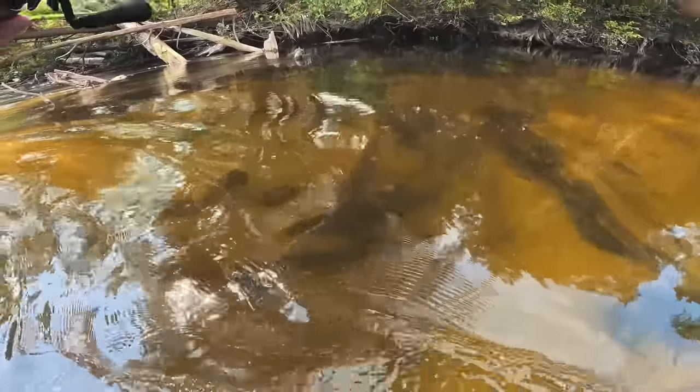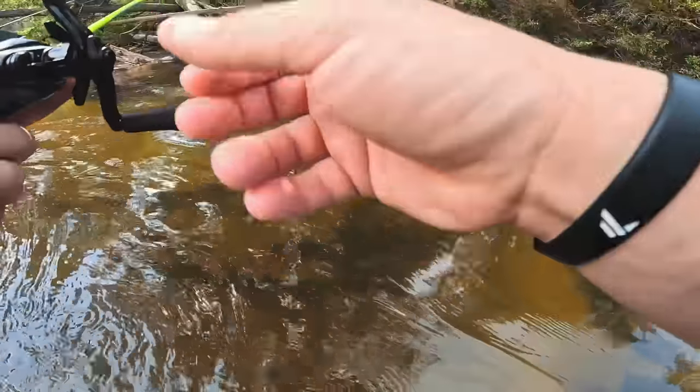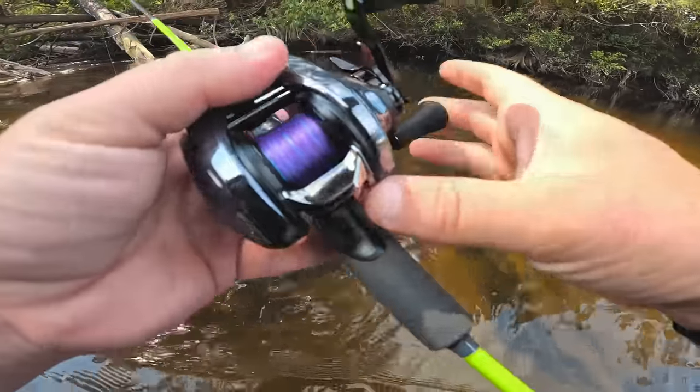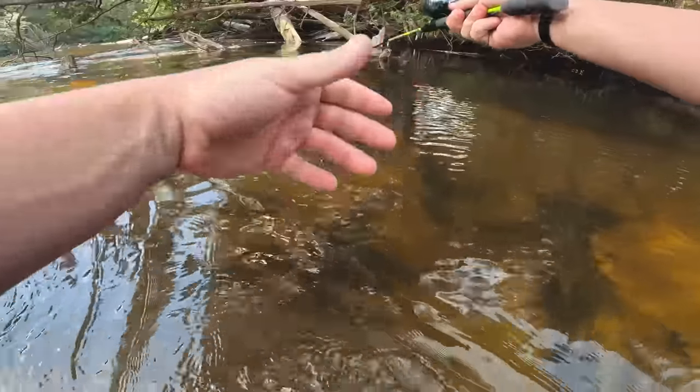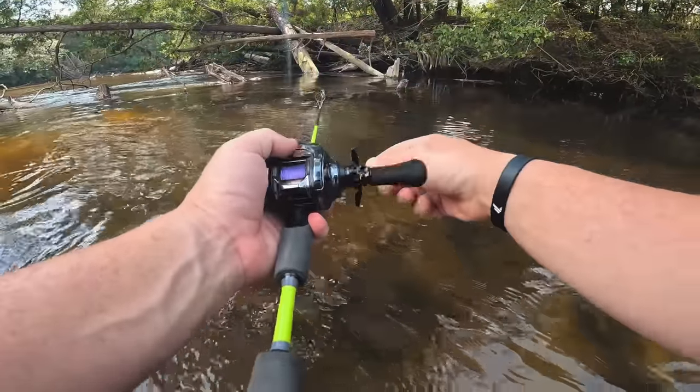I knew I was probably setting myself up for failure doing this, but I thought it'd be a fun little challenge to come out here with not only a bait caster on a spinning rod, but legitimately the world's most expensive bass fishing bait caster. A $1,000 reel. And I was like, you know what? I bought this thing to use it. Bro, this thing talks to you. Listen.